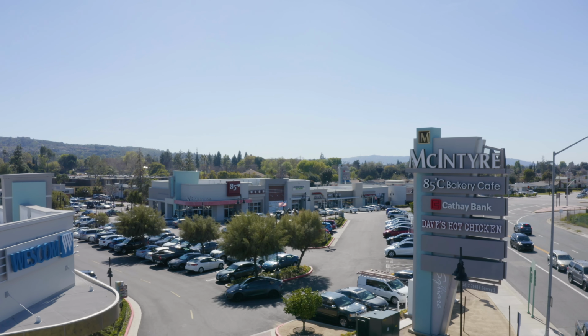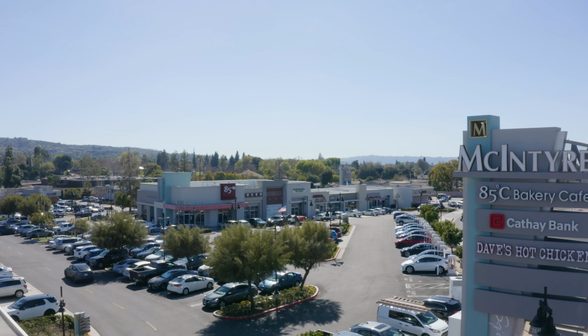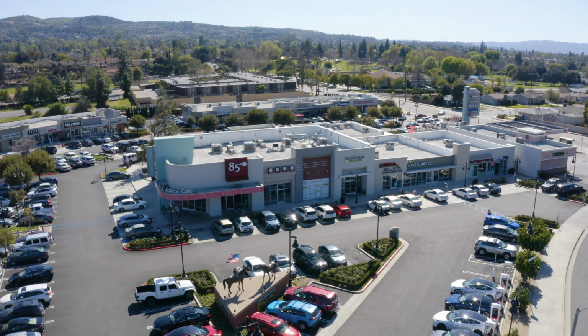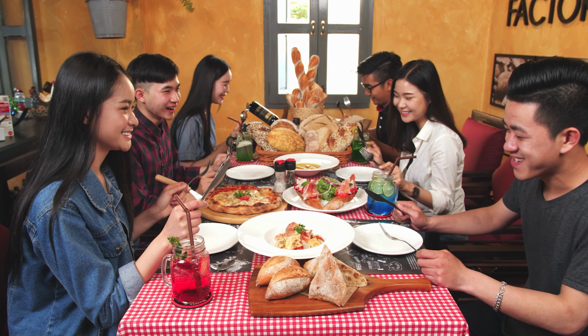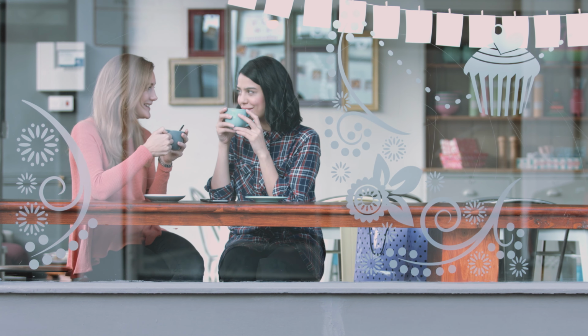When you don't feel like cooking up your next meal, try one of the many restaurants in the area. From fast food to international cuisine, you're sure to find your next favorite dining spot just around the corner. Some of our local favorites include Lazy Dog Cafe, Wagyu House, China Blossom, and 85 Degrees Bakery Cafe. There's even an In-N-Out Burger close by.